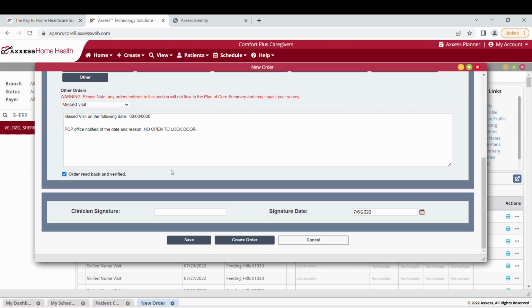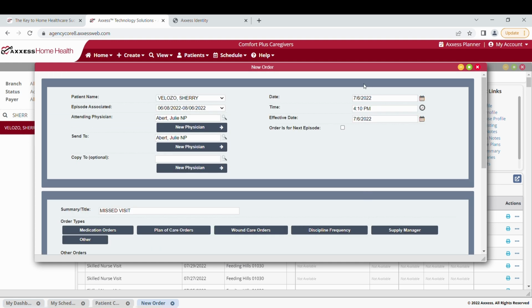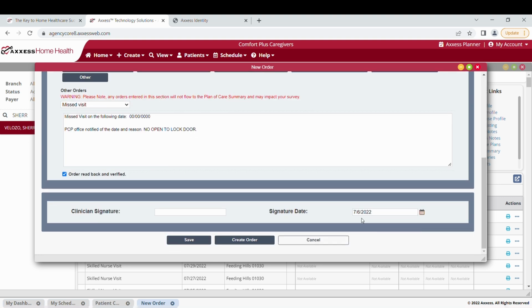Click order, read back and verify and sign. But remember, once you sign, these 3 dates, 1, 2, 3 have to match. You cannot miss the visit on the 6th and then sign it for a different day. And the date that you're missing the visit is what's supposed to be here. So technically 1, 2, 3, and 4 dates have to match. Once you sign, you create your order. Do not save your order. Create the order. Okay? All right.